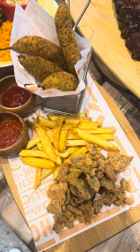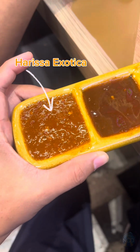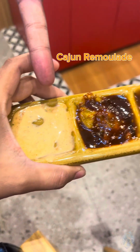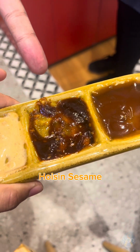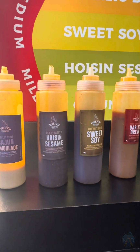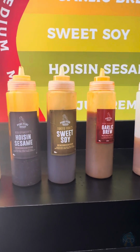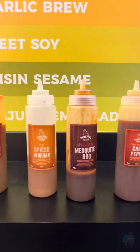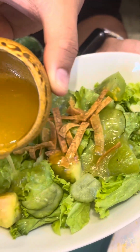Now let's talk about the exciting sauces. The Harissa Exotica, Mesquite Barbecue, Garlic Brew are all hot sauces. The creamy Cajun Remoulade, hoisin sesame, and sweet soy. The last 2 sauces are on the sweet side. I personally like all the hot sauces. Syempre, Bicolano garo kita. But the Cajun Remoulade is also nice.